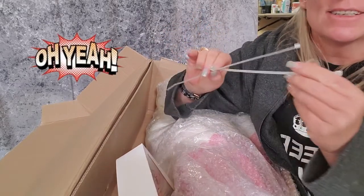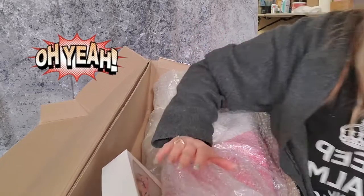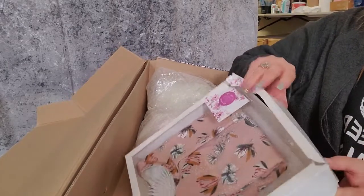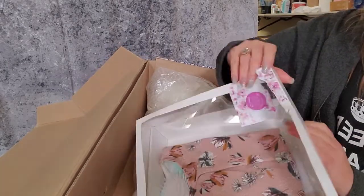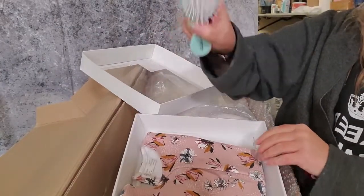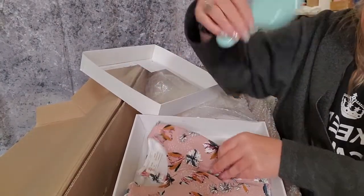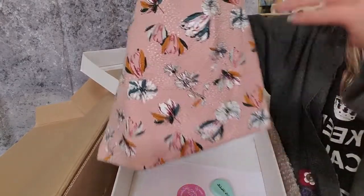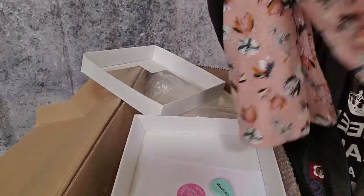Sweet, she sends an extra tie in case we need one. Nice. So let's see what we have here. Aw, her hairbrush. Her headband. And her dress. Does anybody recognize the dress?